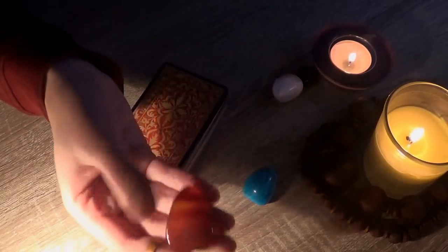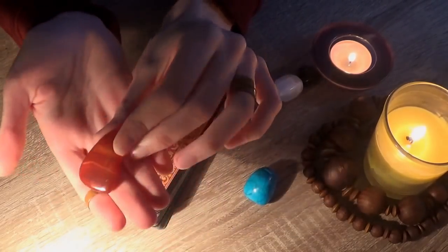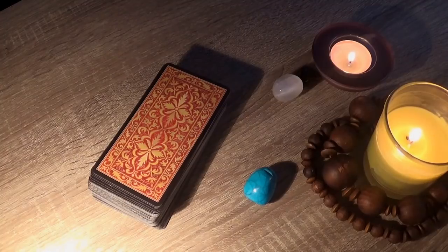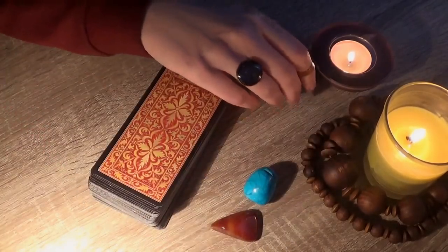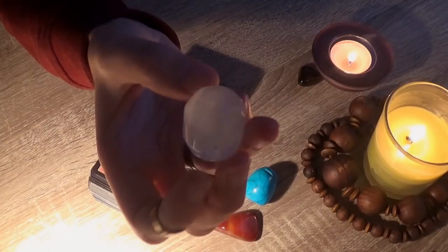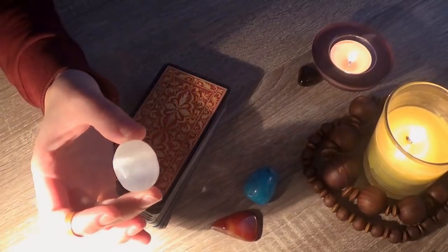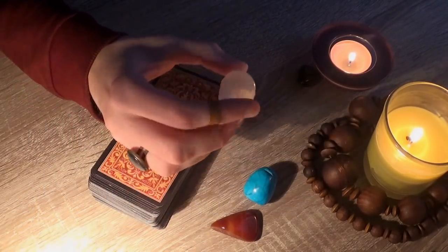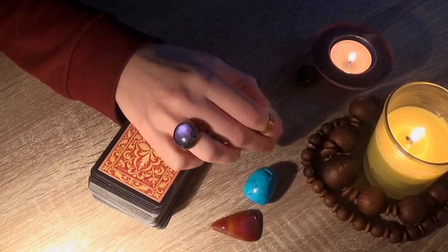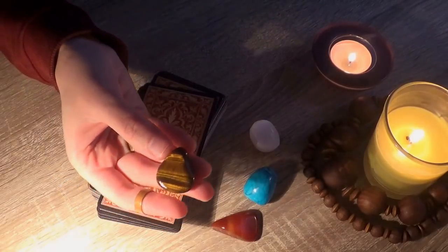So this is going to be for the first option. The red agate is going to be the second one. And the third one is this crystal. I'm not sure what it's called, but it's really pure. It's white. Kind of has an opaque quality to it. And the fourth one is the tiger's eye.